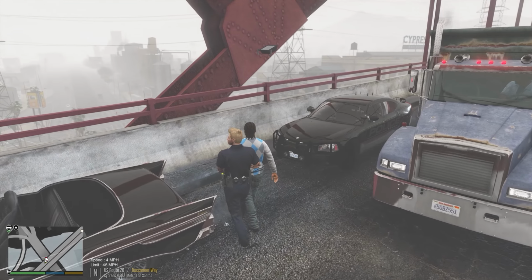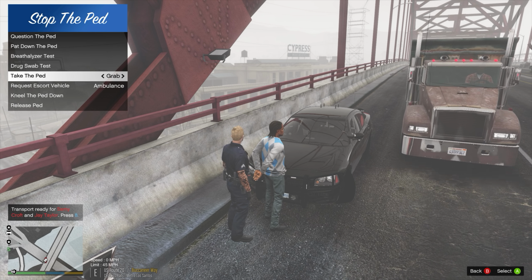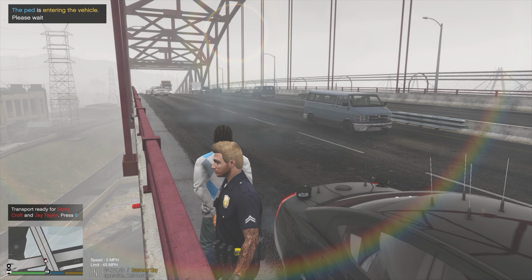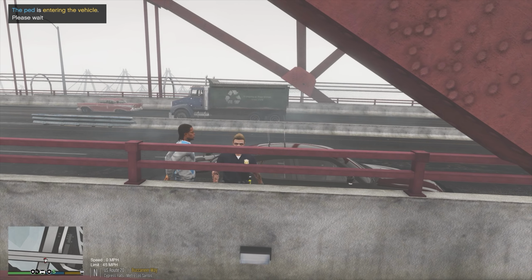All right, do me a favor and go ahead and turn around, put your hands behind your back for me. Right now, you are not being placed under arrest. You're just being detained temporarily until we figure out what's going on. All right, and I'm just going to have you take a seat on this side of the car. Go ahead and hop on in there.